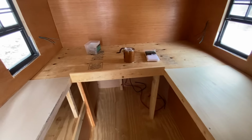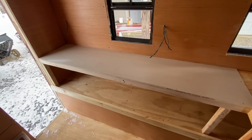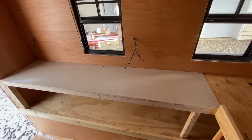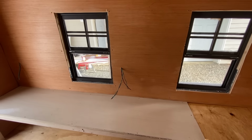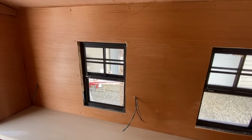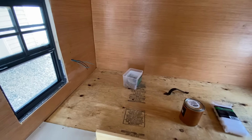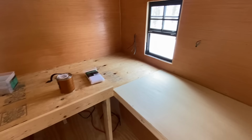On the driver's side, as we come across here, we can see this countertop and the shelf underneath. This will be the location of my kitchen and prep area, so that I'm able to prepare food and things like that. Today I'll probably be trimming the windows and the upper area, cracks and things like that. This is a job that always needs to be done anytime you build a tiny house.